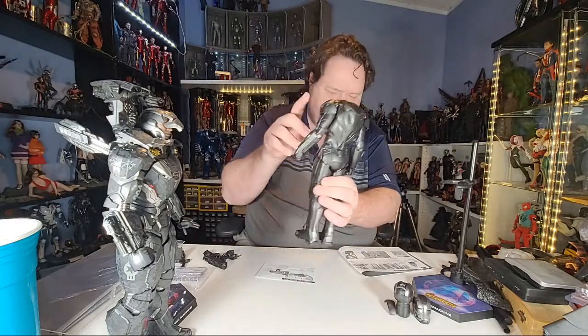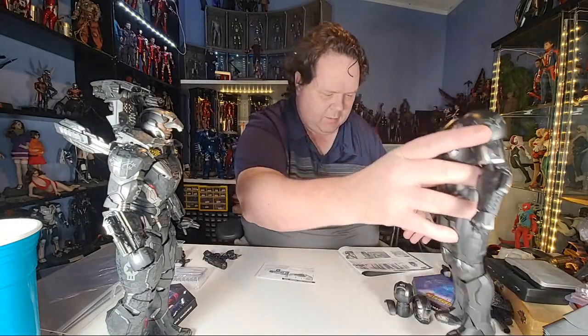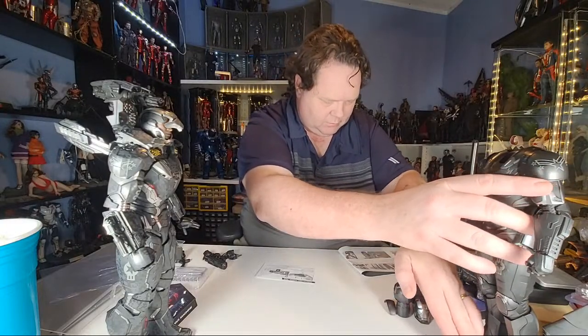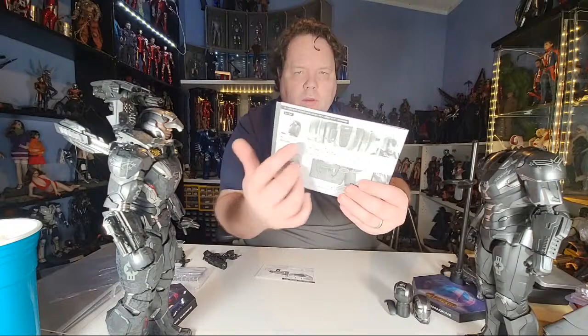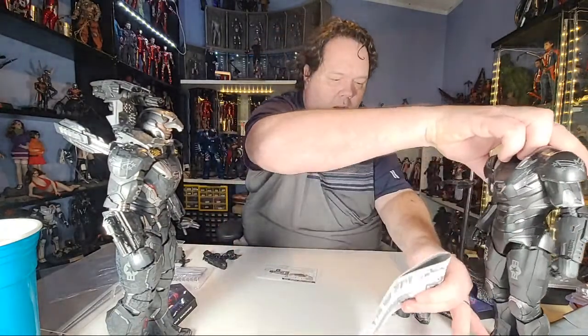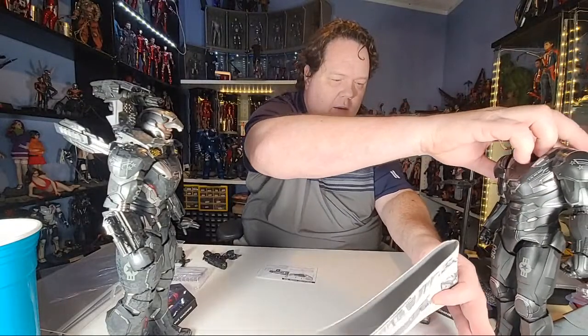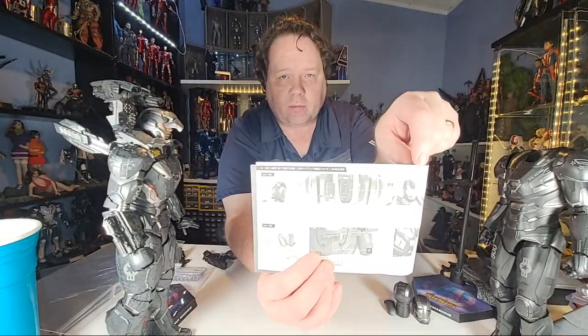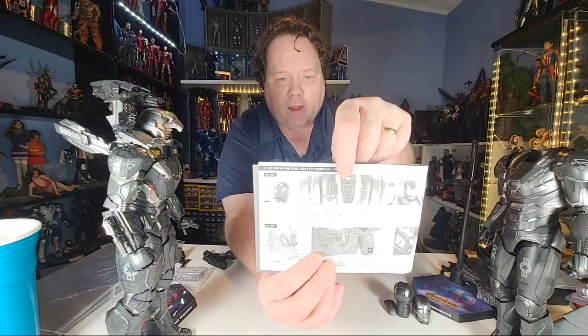Oh, okay, I see. God, can they make this any more confusing? All right. So that's the head sculpt, believe it or not. That's the downward look on the head. I mean, you can't really tell that that's the head, but obviously it would make sense because they show you the head sculpt here and here. But that's the downward look of the head.